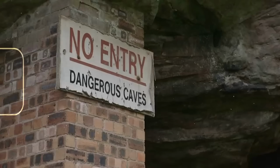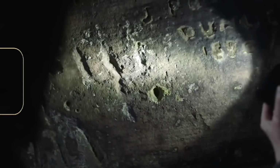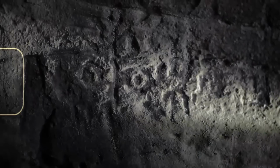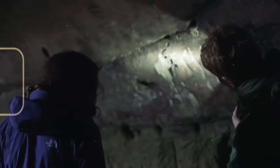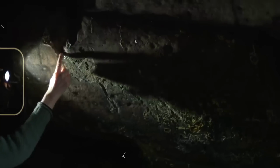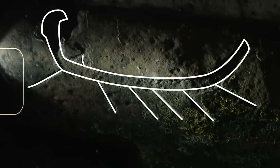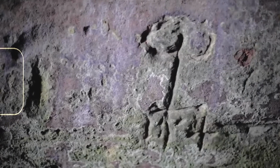6. A boat. On Scotland's east coast, the Wemyss Caves are now home to a real gem of ancient art. In Jonathan's Cave, archaeologists have discovered a stunning carving of a boat that's one of the earliest of its kind in Scotland. This isn't just any boat, it's shown with 5 oars and a steering oar, all carefully carved into the rock. What makes this carving so special is its detail and elegance.